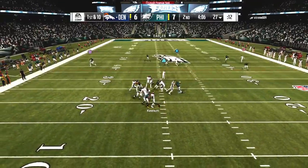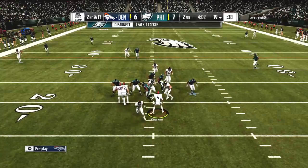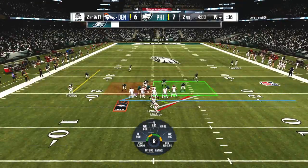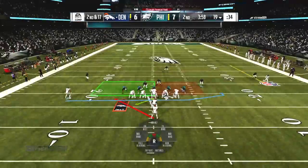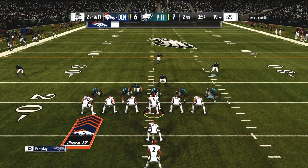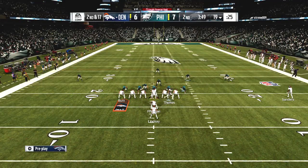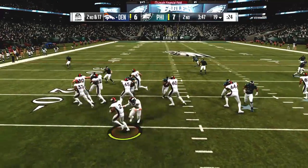Throwing on first down is Keenum. Eagle pressure, too much this time. Down he goes. Derek Barnett in there to bring him down for a loss of 7. Boy, he came in off the edge so quickly there. Look out, because that's exactly what was being shouted by the offensive lineman to his quarterback because he had no chance to block it.